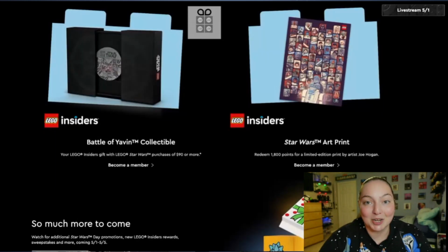So now we'll go ahead and take a look at the LEGO Insider member-only offers, and the first one's going to be a Battle of Yavin collectible for purchases of $90 or more. I know a lot of people, including myself, are already going to be spending the $160 to get the troop carrier, so I think this will be a nice little add-on bonus. Anyone that knows me knows I love challenge coins and things of that nature, and honestly, I think this looks amazing. I mean, you've got the X-Wing kind of going through the Death Star trench.